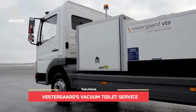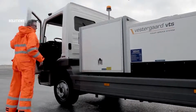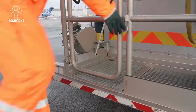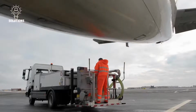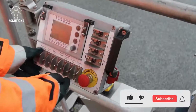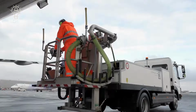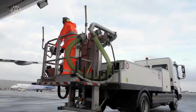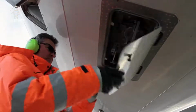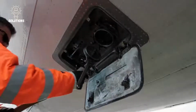Starting off with Vestergaard's vacuum toilet service. It provides its customers with high-quality maintenance of aircraft lavatories, with 30 years of product development in this field. Vestergaard's evacuation system ensures less bad odor in the aircraft and better hygienic toilet conditions as compared to gravity evacuation systems. This unique vacuum evacuation system enables fast and clean emptying of the aircraft toilet system by effectively keeping the aircraft toilet and pipe system clean.